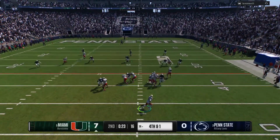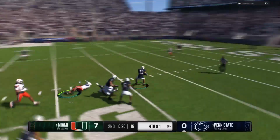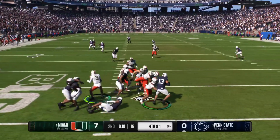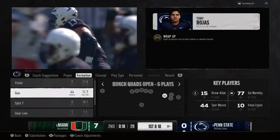Fourth down. He's throwing for it. Defense is coming after him. It's intercepted. Threw it across his body. Tackled after a short return to the 23. Nice play by this defense.